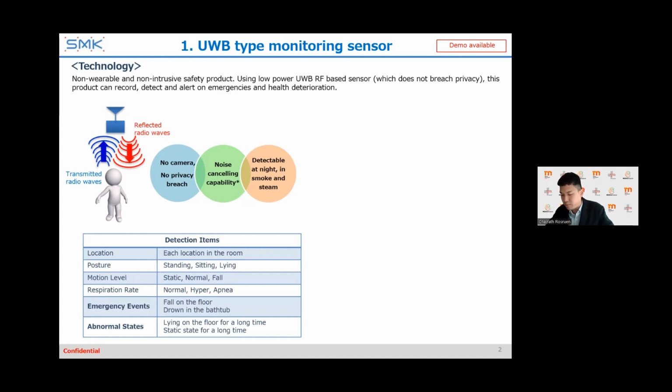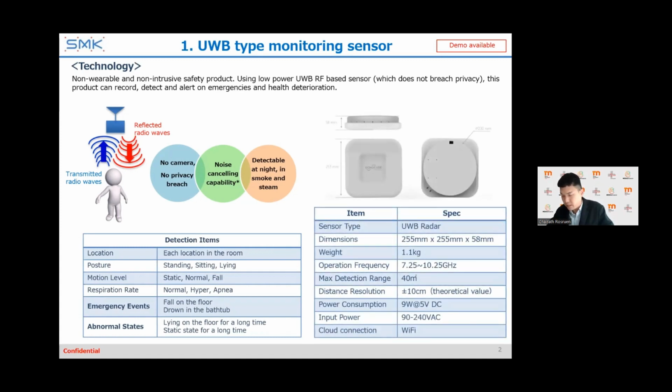The table below displays the detectable items. It can track the person, location, posture, motion level, and respiration rate. Moreover, it can crucially detect emergency events such as a fall on the floor or an incident like drowning in the bathtub. The image showcases the device appearance. A single device can cover an area of 40 square meters and utilizes Wi-Fi to transmit information to the cloud.